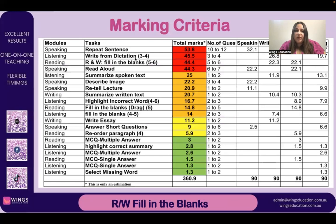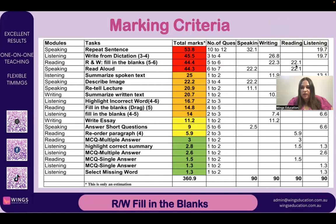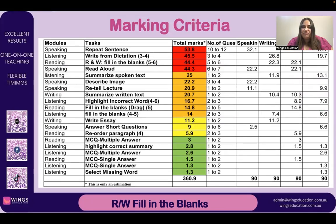You can see that your reading and writing fill in the blanks, they're giving you 44 points. That is a big contribution. It's a red color question. So you are getting 22 points in your writing section and you are getting 22 points in your reading section. Makes this exercise very, very important for your writing section as well. So you have to remember, you need to do well on these questions.